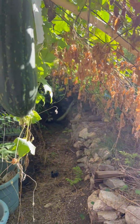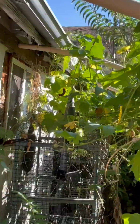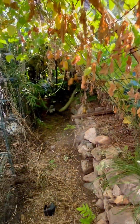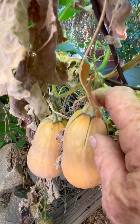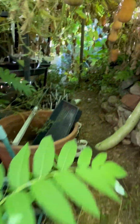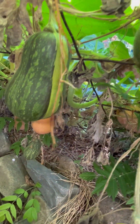Alright, so this is the trellis by the house, and I'm at the far end. There are several nice sized loofahs in here. And then, as we go back towards the door, our honey nuts. Yeah, these are ready to start picking. The stems are turning brown and they're really hard, and they have a nice hard skin. I saw some that were still pretty green, so I'll just leave those like that. Those are still too green.